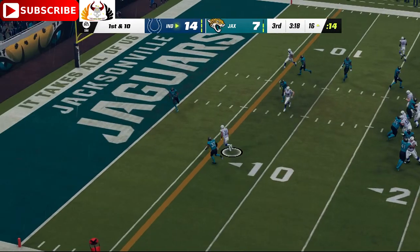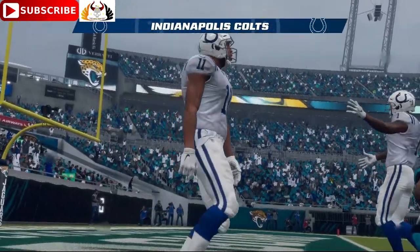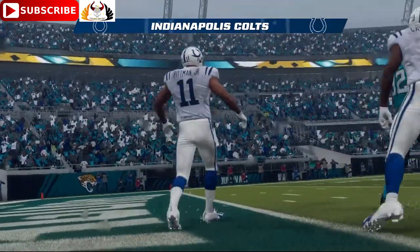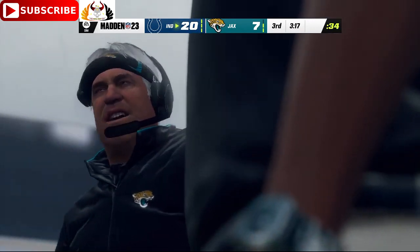From the red zone now, here's Ryan on first down. Touchdown, Colts! Matt Ryan able to connect with Michael Pittman. And the Colts go up by 2 touchdowns.